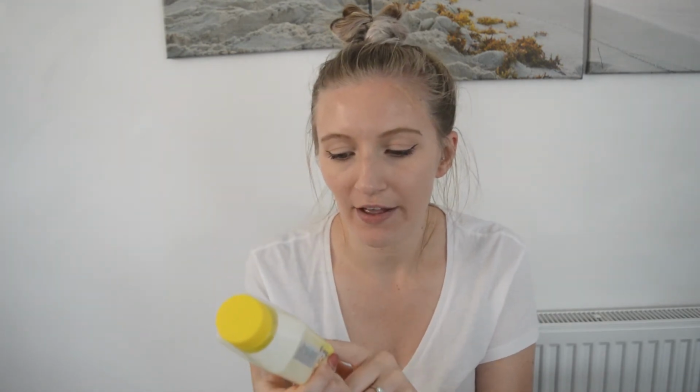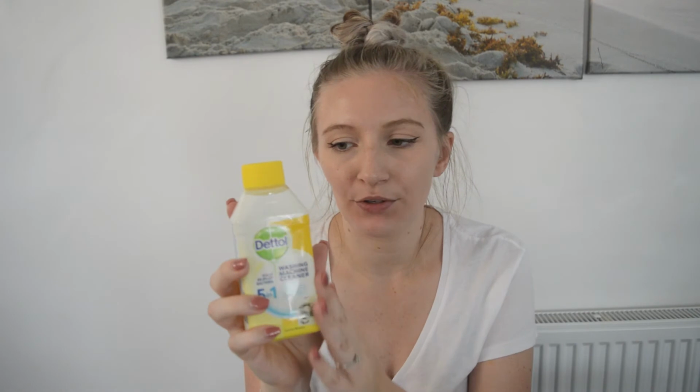This was £2.99, which again wasn't too expensive, and this is a lemon breeze smell as well. I love lemon scents. Lemon and lime are my favourite smells ever, and Yankee Candle vanilla lime is the best. But yeah, I thought I'd pick this one up. This is a single use one, £2.99. It's worth a try, because like I said, I just really need to sort out the washing machine.